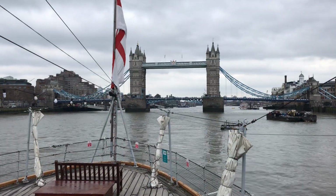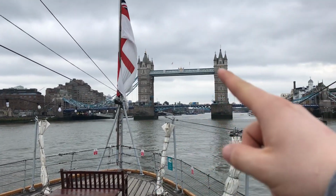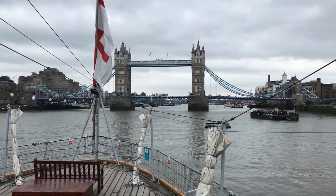Just busy boarding the ship, and there's one composition I really want to show you, which would be amazing on a really great day weather-wise, but today I don't think it's worth taking the shot. Check it out. I was really hoping for a much better weather day, because I love this foreground, and Tower Bridge behind it just looks awesome.